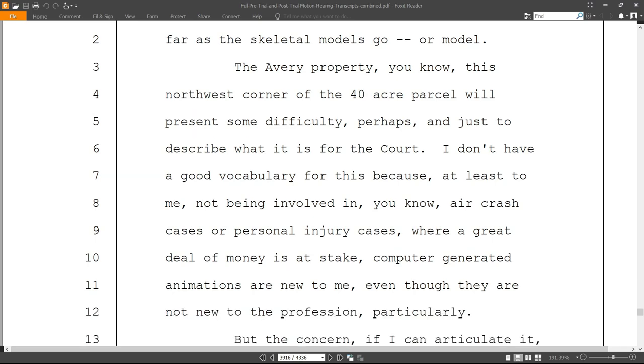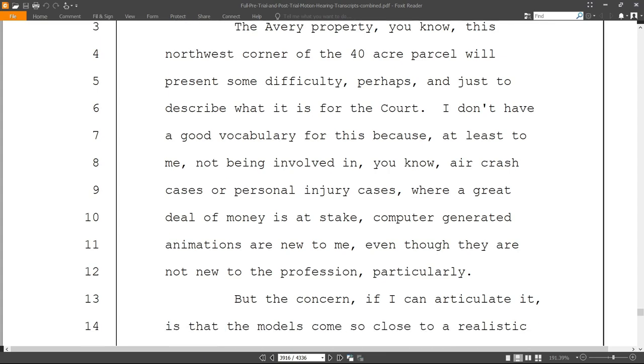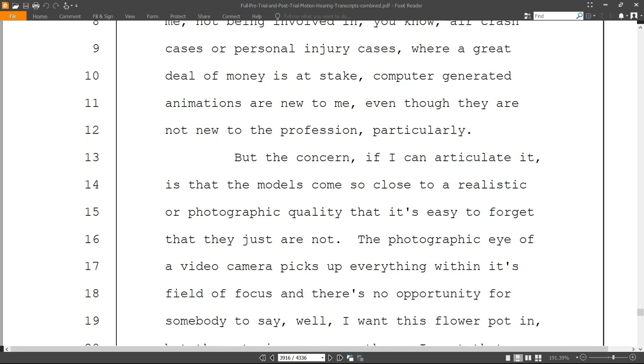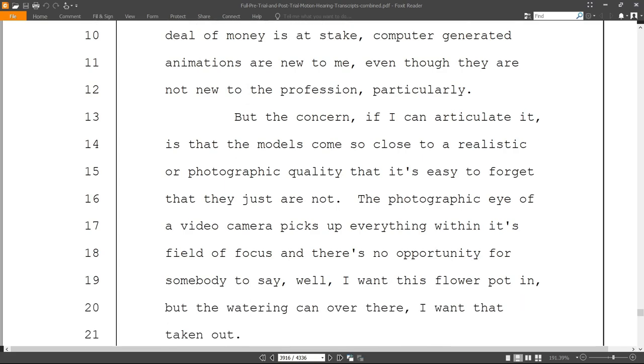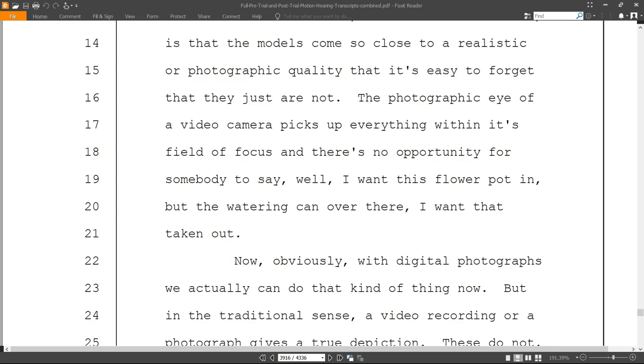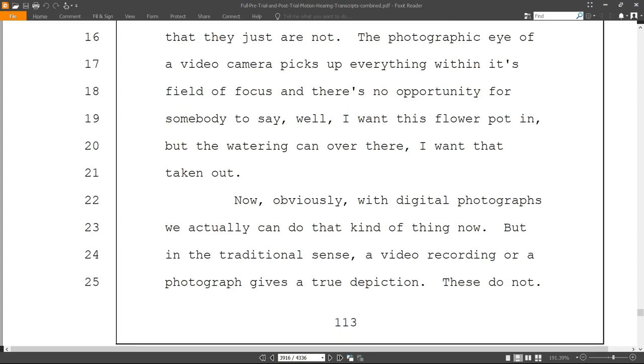And just to describe what it is for the court, I don't have a good vocabulary for this because, at least to me, not being involved in air crash cases or personal injury cases where a great deal of money is at stake, computer-generated animations are new to me, even though they are not new to the profession particularly. But the concern, if I can articulate it, is that the models come so close to a realistic or photographic quality that it's easy to forget that they are just not. The photographic eye, the video camera, picks up everything within its field of focus, and there's no opportunity for somebody to say, well, I want this flower pot in, but the watering can go over here. I want that taken out.